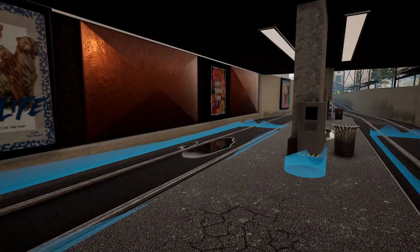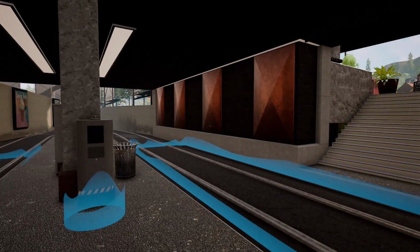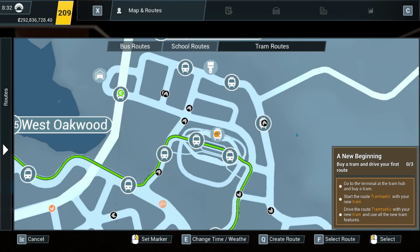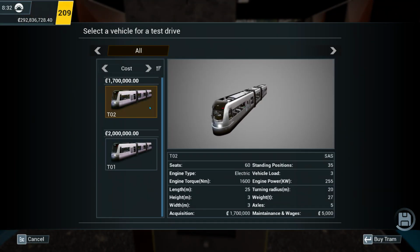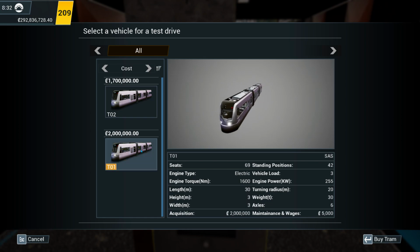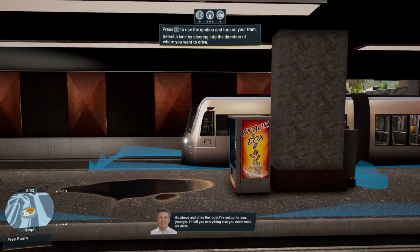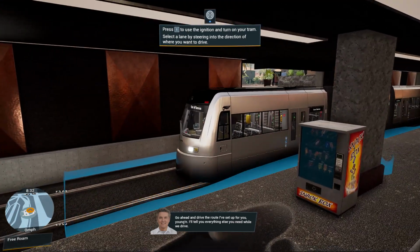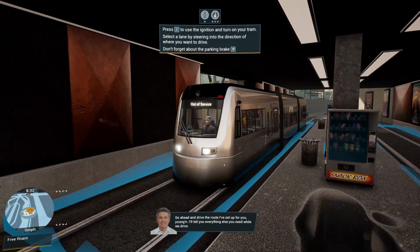First things first, let's get ourselves a tram. And drive the route I've set up for you, young'un. I'll tell you everything else you need to know while we drive.